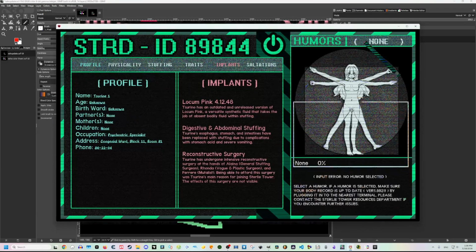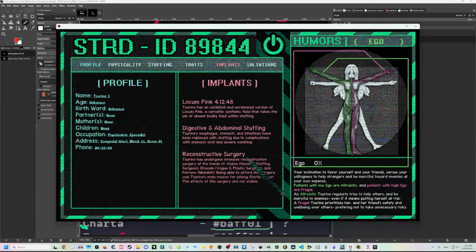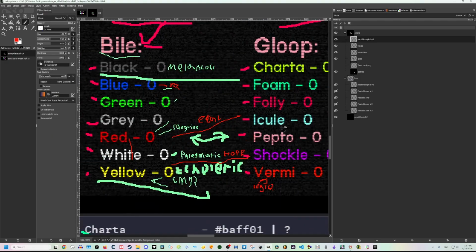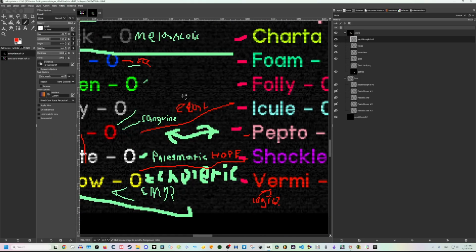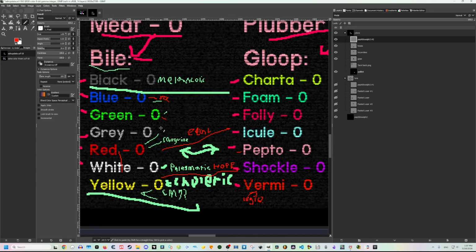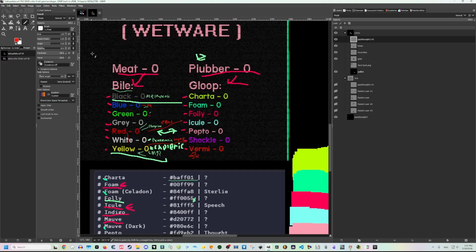But then we get to ego. High ego is pink, and there is not a pink in sight under the biles. There's pepto and folly. It wouldn't be folly anyways. But, you know, if you invert it and you say this is frugal, this is altruistic, that kind of works, but it's weird that it's flipped here. I also don't know, given that both wetware and humors have gameplay impacts, it might be weird for only some of these to matter gameplay-wise. But in terms of extrapolating out color meanings from this massive list of colors here, it makes things quite a bit more difficult.